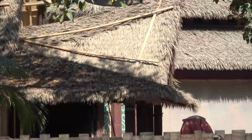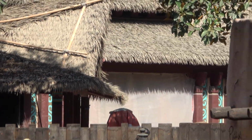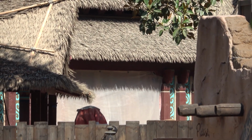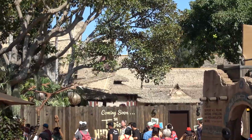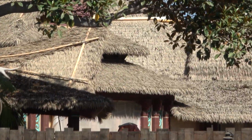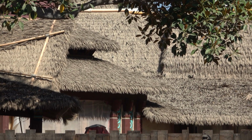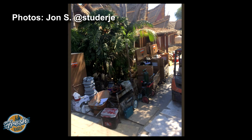I can't get my camera over the walls, and I'm not going to make a scene or really try too hard because I don't want to expose myself. But we have some fans out there, some muffins, who are fine with sticking their camera over the wall. And God bless them, because they're not worried about losing whatever rights. They're not going to stop them. They might stop me because I'm a known blogger. But friend of the show, Jon S, provided us these photos, for which I am very grateful.